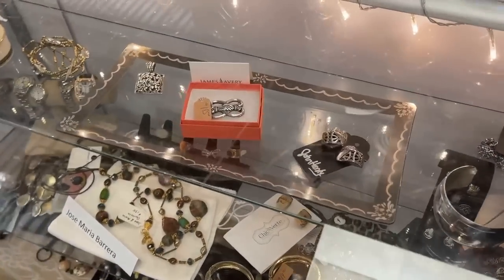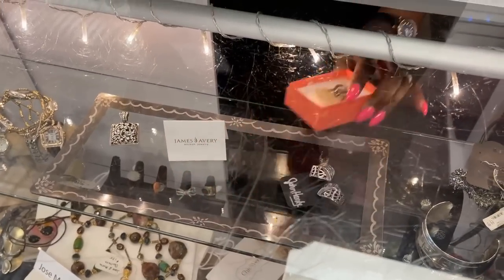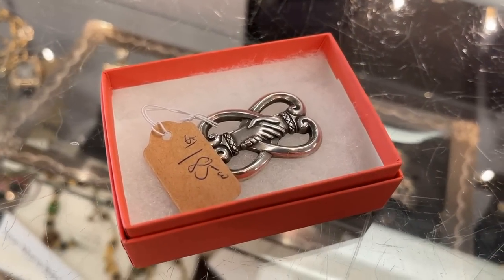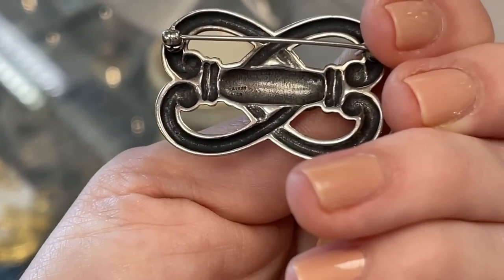I'm always looking for James Avery jewelry wherever I go. And this is a piece I have actually not seen before. It might be from the 60s or early 70s. And it is a brooch, $185. I did look on eBay and it is going for $250, so that is a fair price. The retired pieces definitely go up in value.